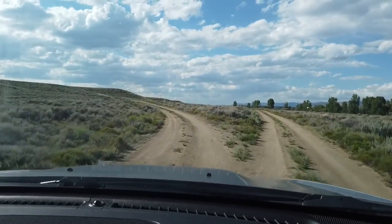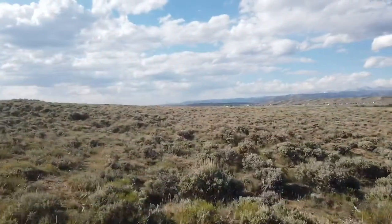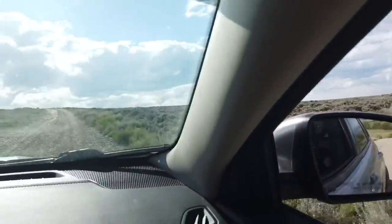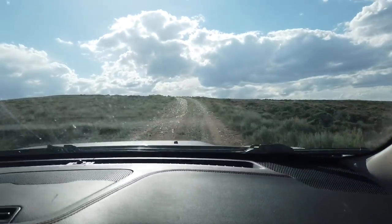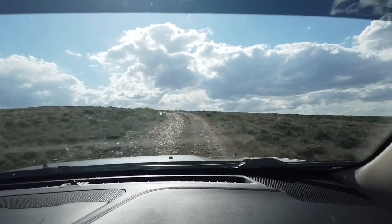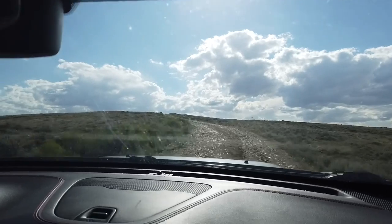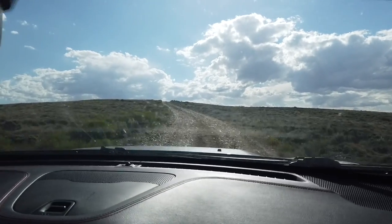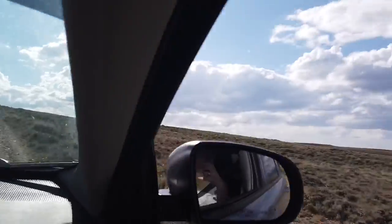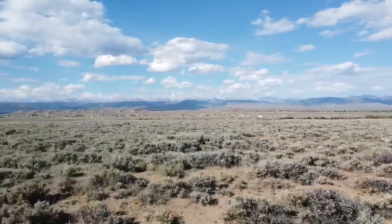When others take low, we go high. Ooh, getting bumpy. Can't see over the hill, which is our favorite thing. What's over the hill? Oh, it's going up higher. Look at this. All that sagebrush. Okay, look at that for a view.